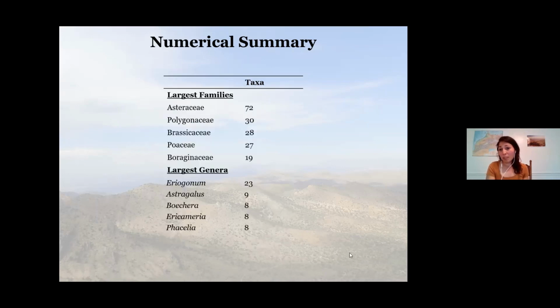So the largest families and largest genera probably come as no surprise, especially to those of you who've done work in the deserts. Asteraceae is the largest family at 72, and then the rest that follow are fairly close to each other. The largest genus is Eriogonum at 23, and the rest follow far behind at 9, 8, and then some of the other genera are maybe 7 or 6.